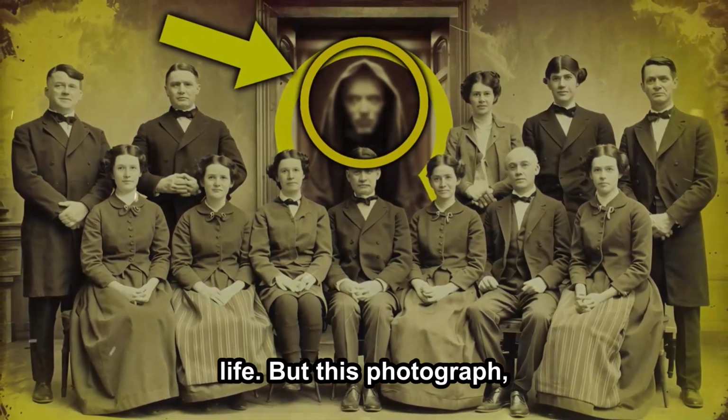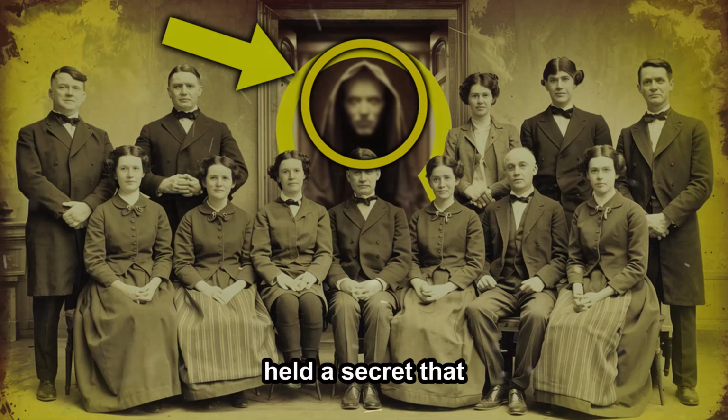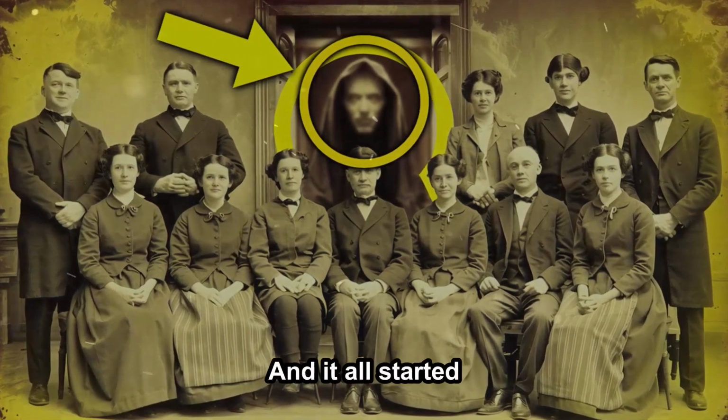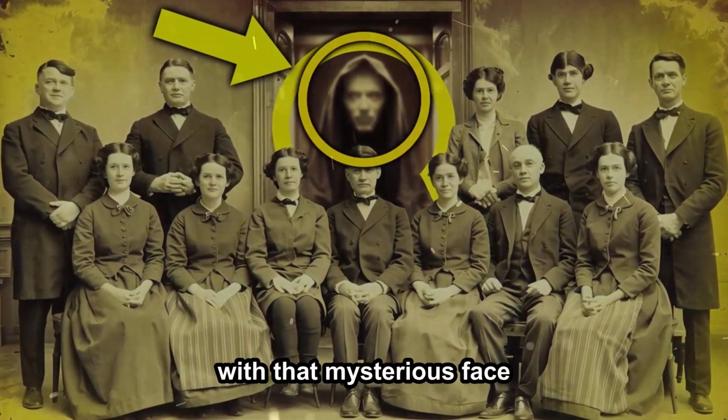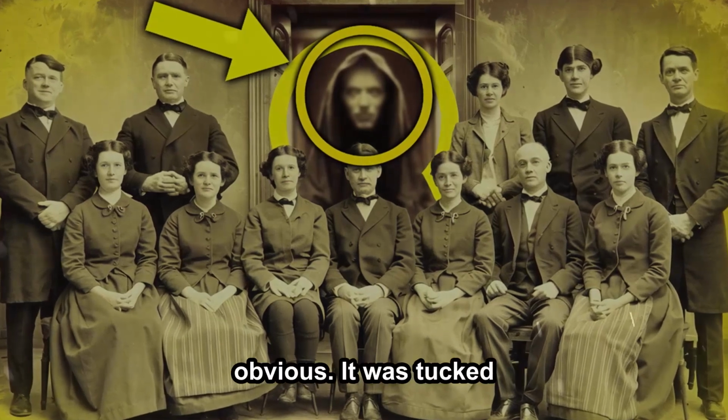But this photograph, this seemingly normal snapshot of their lives, held a secret that would turn their ordinary story into something extraordinary. And it all started with that mysterious face lurking in the shadows. The face wasn't immediately obvious.